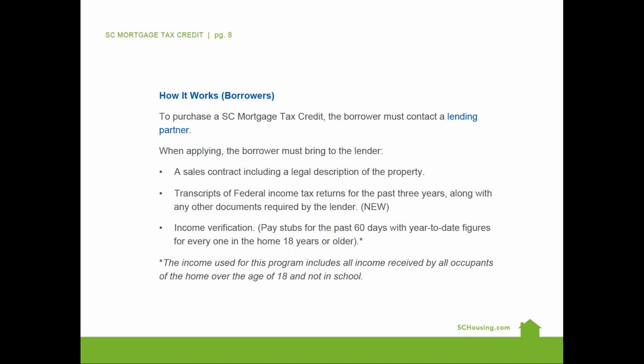Now, if you go on the coast in Beaufort and Berkeley County, it's $295,000. So always check the county that you're going to be in to see what those limits are. In Beaufort it's over $82,000 for one person or two, and then $96,000 for 3 or more. So always check that county to see what the limits are before you tell your client they qualify or not.